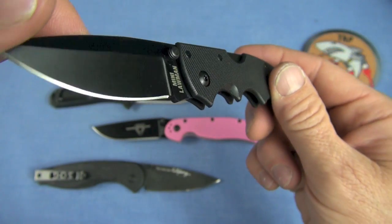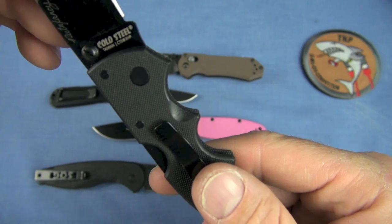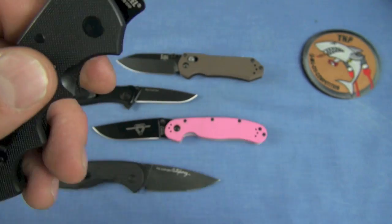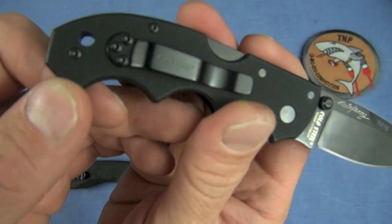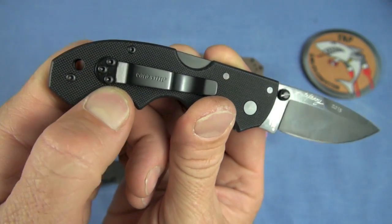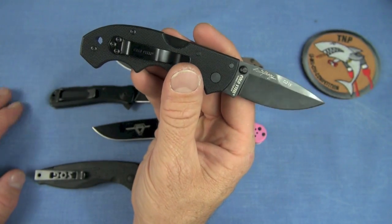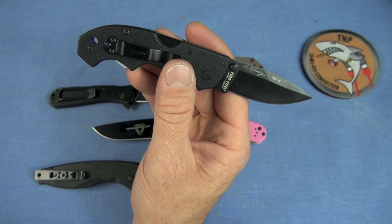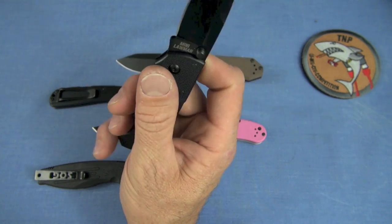Not yet. This is Teflon coated too. It'll wear off. AUS-8A is a steal on this. And I think I bought this one off Amazon as well. Downside would be that freaking huge amount of knife protruding from your pocket with this stupid clip that Cold Steel puts on. I don't know why they did that. Maybe one day they get it right. But it's really the only downside of the blade.